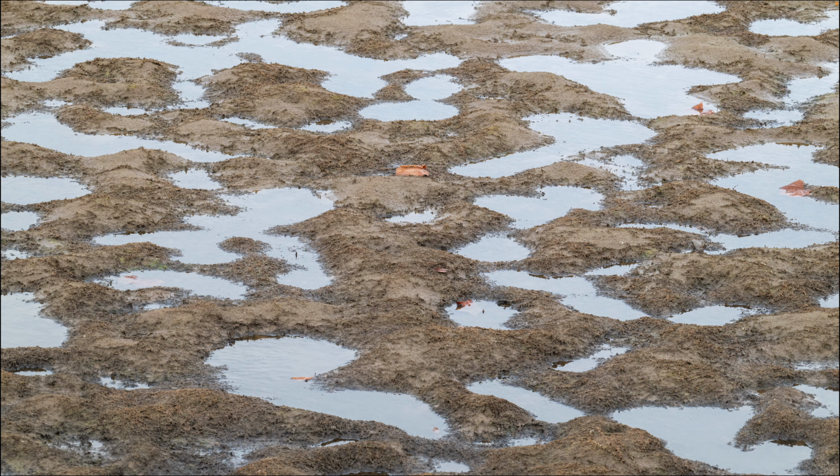This would look a lot better if this was sand and it was smooth instead of mud and all kind of gross looking. I love the patterns though of these puddles with the water reflecting the sky in them. I just wish the mud was smoother. This is 1/80th of a second, f10, 180 millimeters, ISO 450.